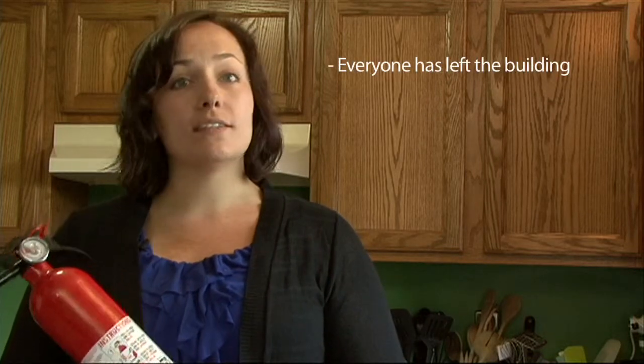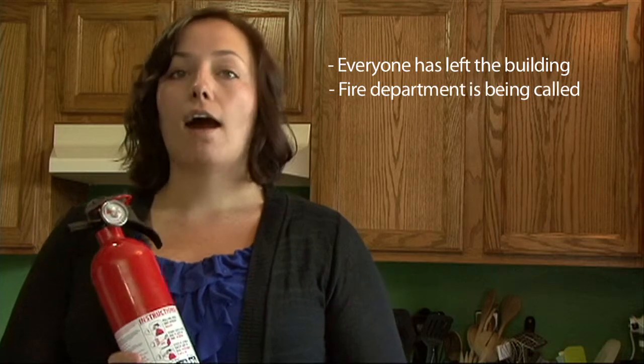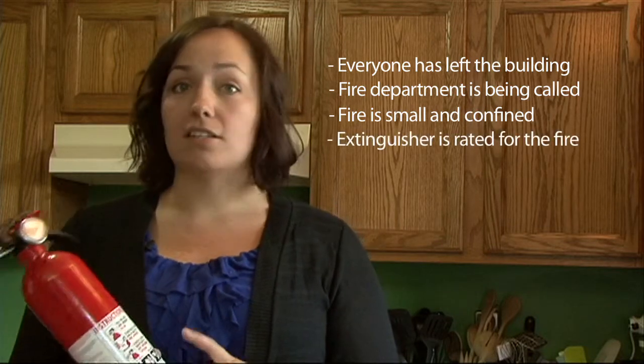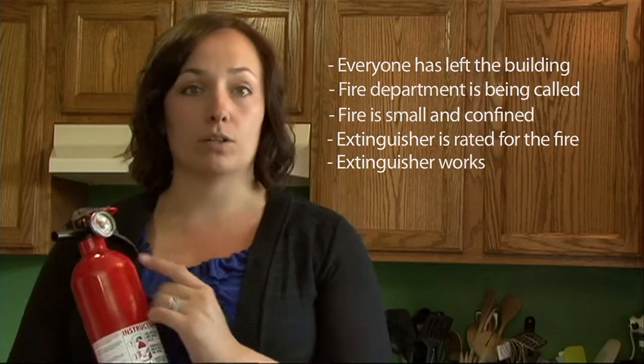Everyone has left or is leaving the building. The fire department is being called. The fire is small and confined to the immediate area where it started. The extinguisher is rated for the type of fire you are fighting. And your extinguisher is in good working order.